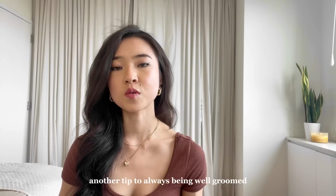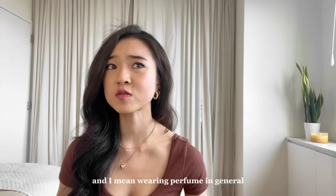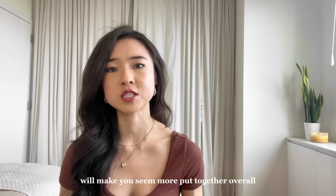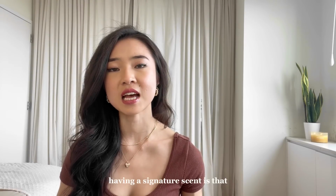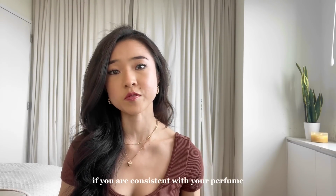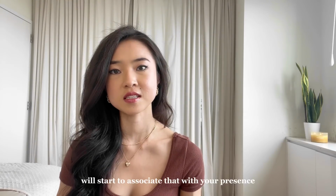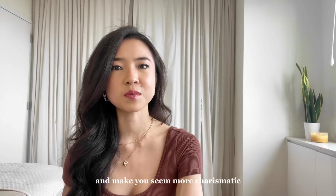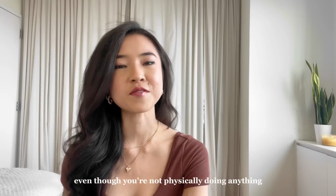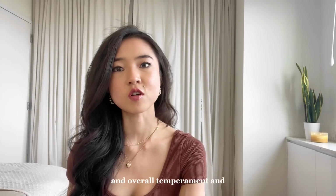Another tip to always being well groomed is to have a signature scent. And I mean, wearing perfume in general will make you seem more put together overall. The reason that I want to advocate having a signature scent is that if you are consistent with your perfume, other people around you will start to associate that with your presence. And I think that helps to build a stronger presence and make you seem more charismatic, even though you're not physically doing anything.